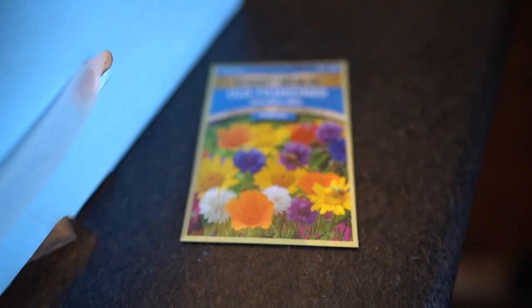Katie's gonna do these flowers. We have never done flowers. We've only done stuff to eat. We're gonna try some flowers now.